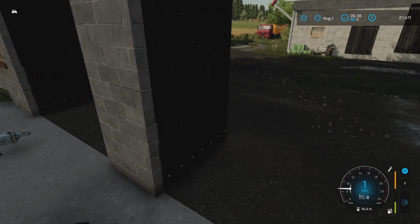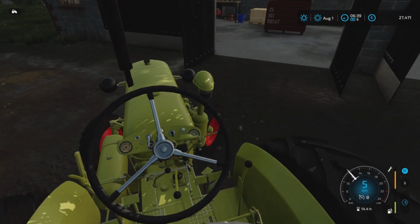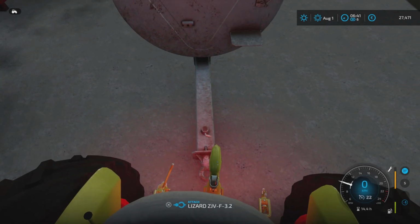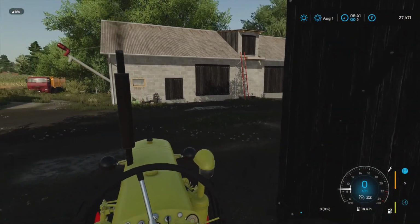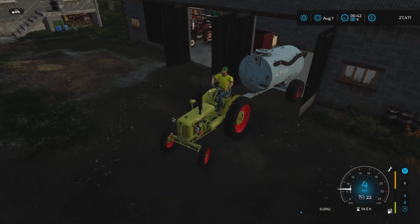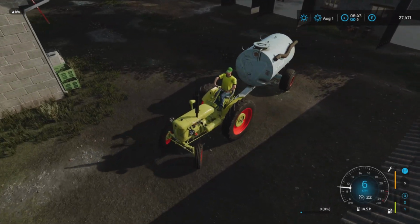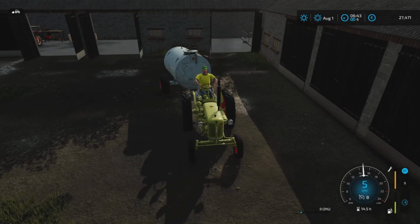Hopefully we'll have some more straw here shortly after we harvest our fields. Something I do need to remember is to turn on the straw swath on the combine. We also have this truck we bought, which is a huge upgrade for hauling to the sell points, and our fields, both the winter wheat and the spring wheat, are both ready to harvest now. Excellent. So we'll get right on that.